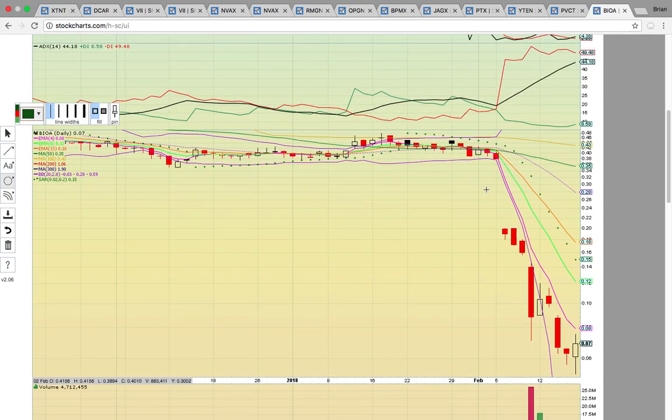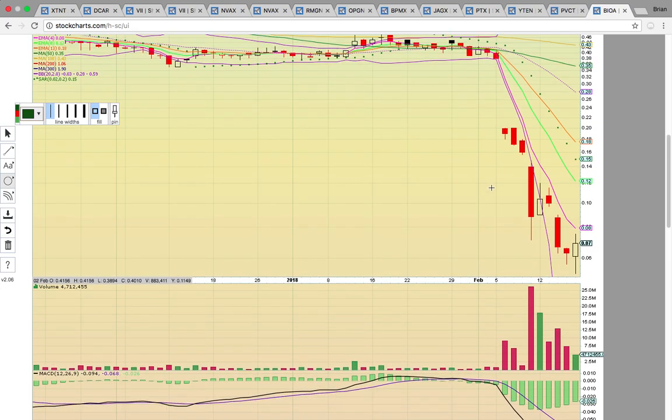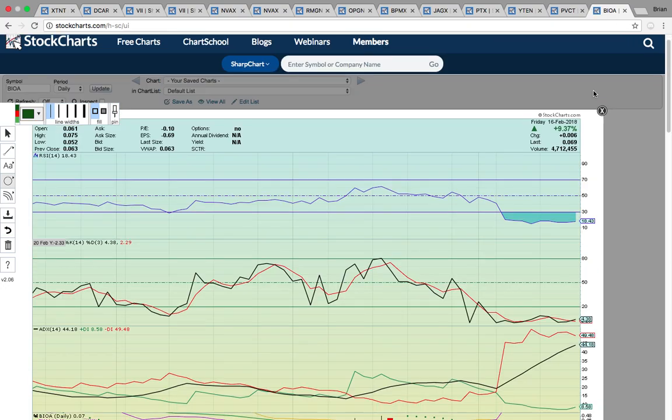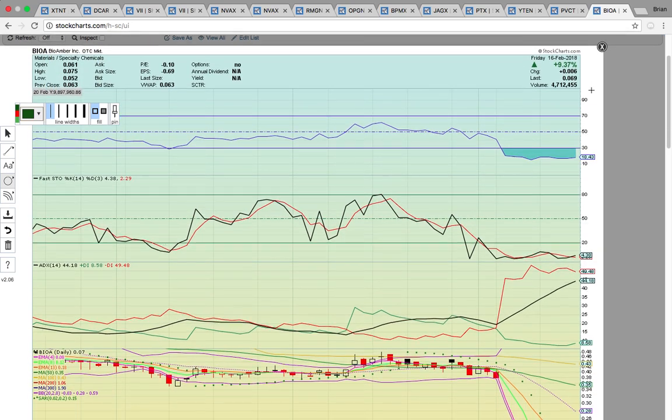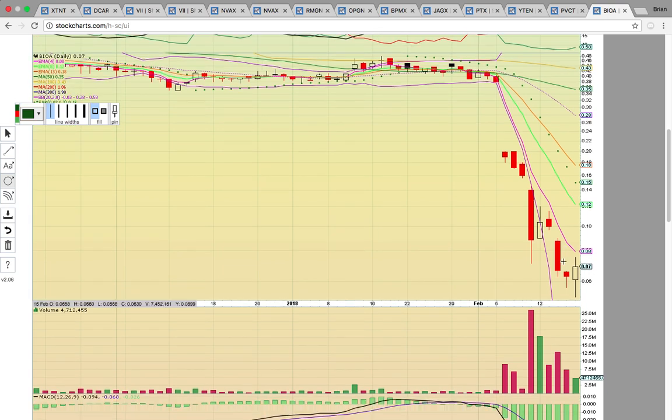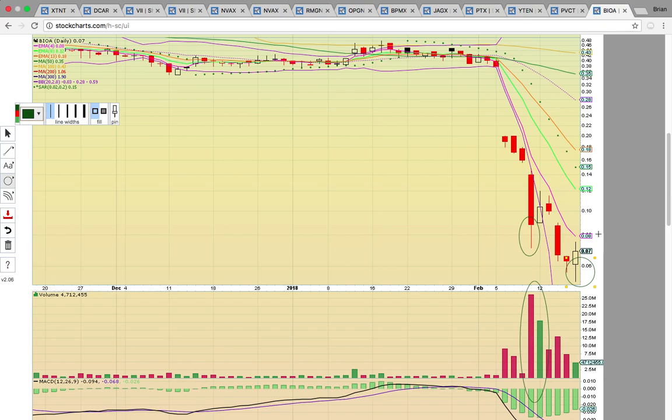This is another one that's beaten up, and it's been driven down really bad. Basically it was a big board stock that dropped down to the OTC, and it's gotten hammered. And then you've got the big volume spike down here at the bottom. People trying to time the bounce off of 8 cents. It dropped lower down into the 5s. And so you've got people trying to catch the falling knife here.